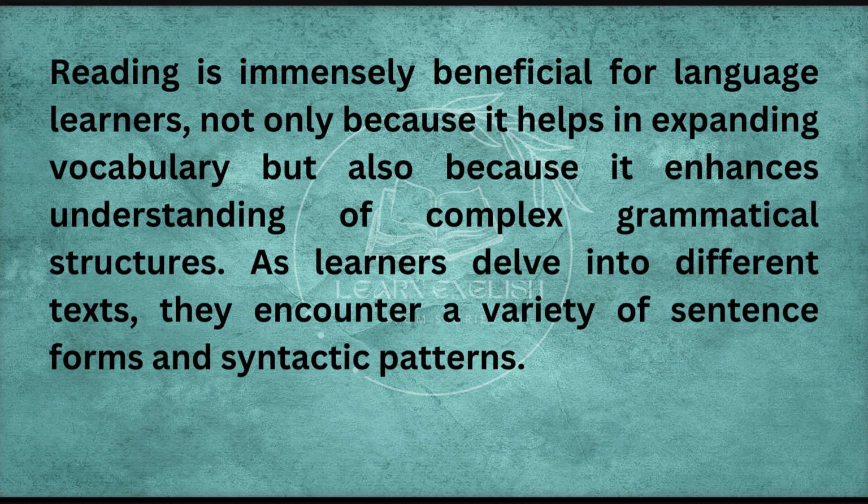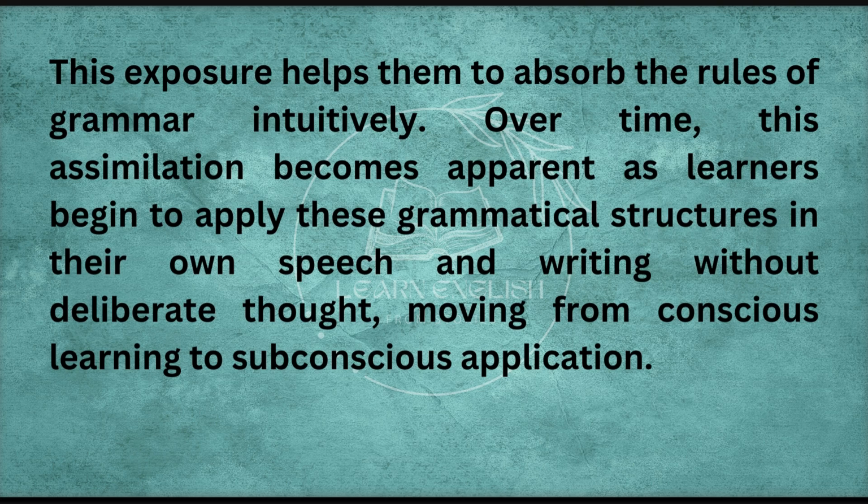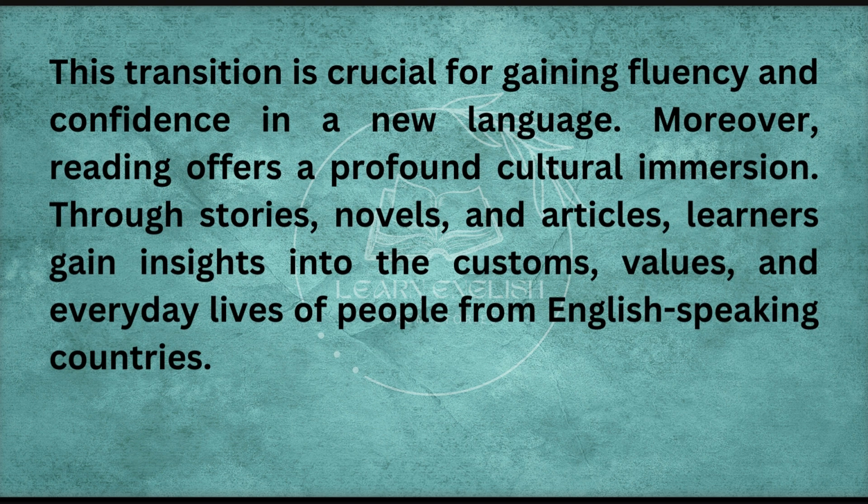Reading is immensely beneficial for language learners, not only because it helps in expanding vocabulary, but also because it enhances understanding of complex grammatical structures. As learners delve into different texts, they encounter a variety of sentence forms and syntactic patterns. This exposure helps them to absorb the rules of grammar intuitively. Over time, this assimilation becomes apparent as learners begin to apply these grammatical structures in their own speech and writing without deliberate thought, moving from conscious learning to subconscious application. This transition is crucial for gaining fluency and confidence in a new language.